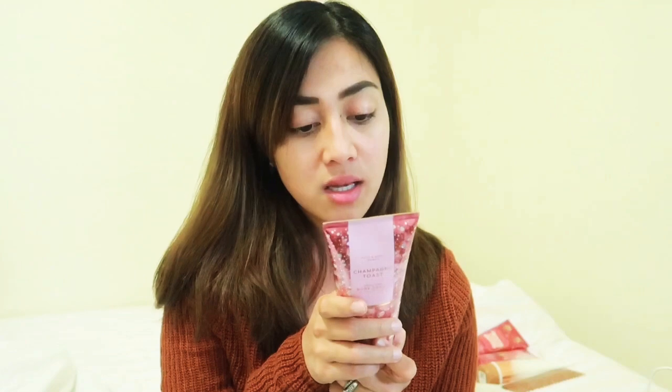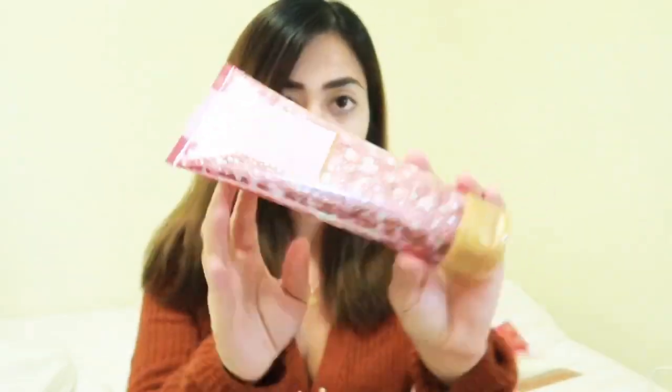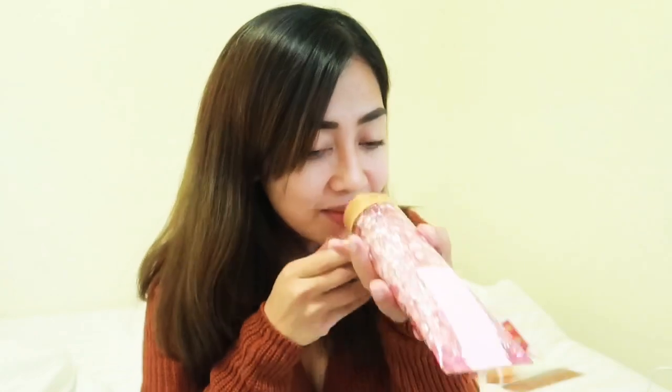Again, it's Bath and Body Works Champagne Toast. It also comes with coconut butter, shea butter, and aloe. It says here, pop, fizz, clink, raise a glass, and celebrate the night in sparkle style. It also says immerse yourself in a world of glitzy, glamorous good times. This is good for nighttime. Just kidding. For a party. It smells really good, guys. It smells sweet, like I can eat it. Oh, it smells so good.